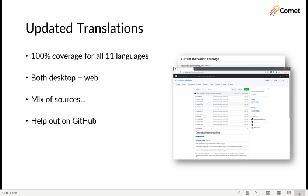If you speak a second language, whether that's a different language that Comet doesn't support yet, or maybe you've noticed a typo or something that's inaccurate, then we would love your assistance in improving Comet. It makes Comet more widely usable in your community and amongst your customer base, and of course we're happy to make it worth your while.